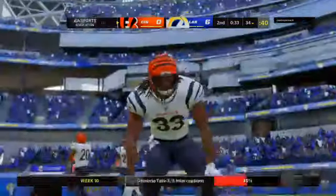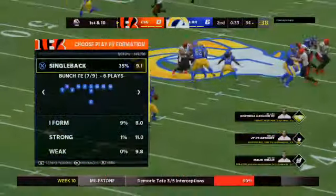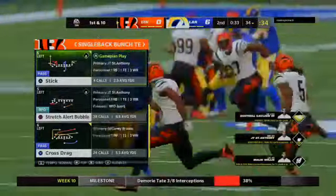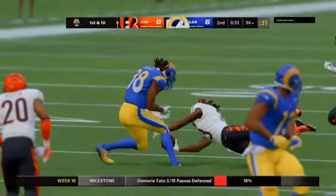Picked off near the 34. It's almost like you can see the look of frustration on his face. 4 interceptions last week. We talked about it all week. What did he do wrong? And another one here in the first half. And you can understand the frustration. You actually feel his pain a little bit.